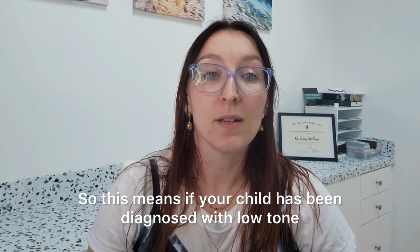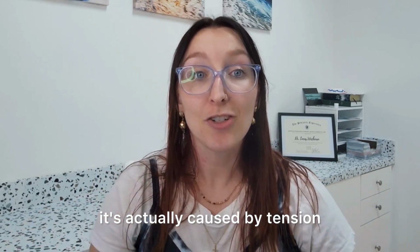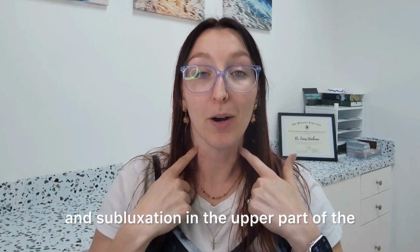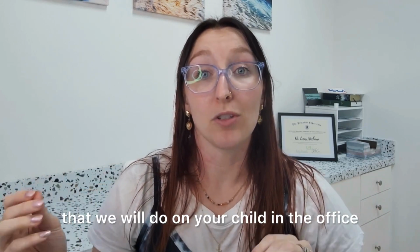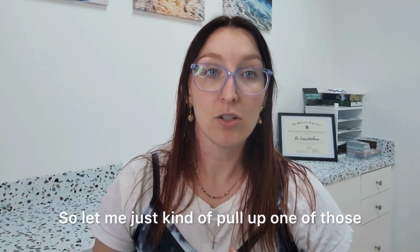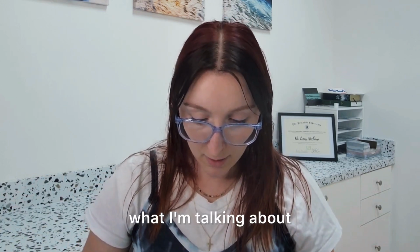That high tone or hypertonicity will stay stuck in those regions until it's properly adjusted and cleared out of the way. So this means if your child has been diagnosed with low tone or a weak core, it's actually caused by tension and subluxation in the upper part of the nervous system, the neck, which we can find on our exam and our EMG scans that we will do on your child in the office. So let me just pull up one of those scans now so you can see what I'm talking about.